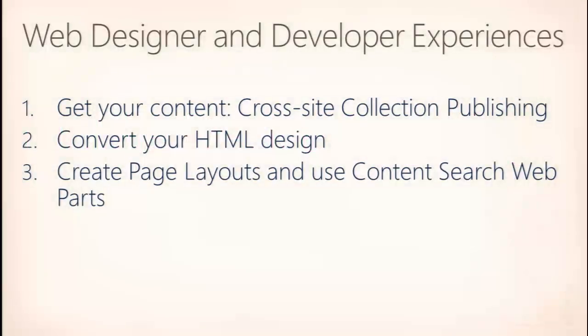The really quick summary for everyone, right? How did we do this? There's a couple things. First, there's the step that we didn't show behind the scenes, which is configuring cross-site collection publishing. We don't think of this as a step that designers should necessarily do on their own, but rather, this is a step that once you have your information architect help you out with, you can now do the full design, because cross-site publishing will auto-create those default layouts that I showed you for the category and detailed pages.